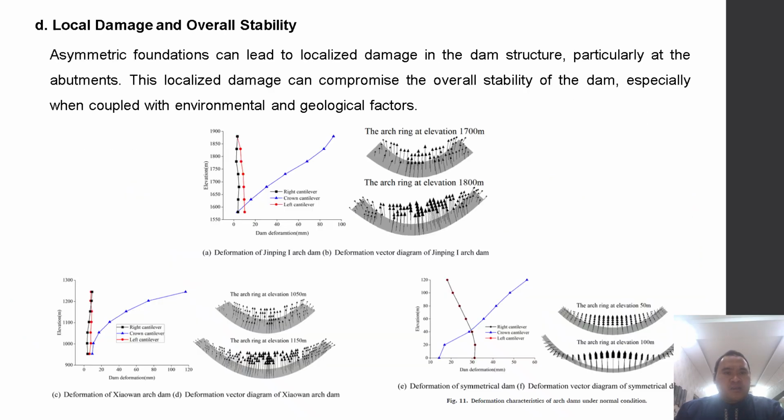And the local damage and overall stability. Asymmetric foundations can lead to localized damage in the dam structure, particularly at the abutments. This localized damage can compromise the overall stability of the dam, especially when coupled with environmental and geological factors.